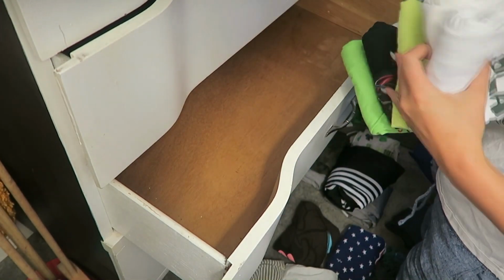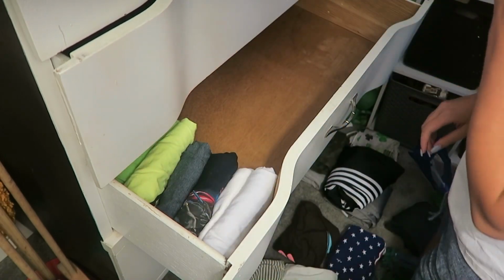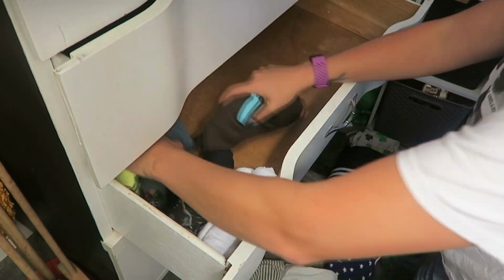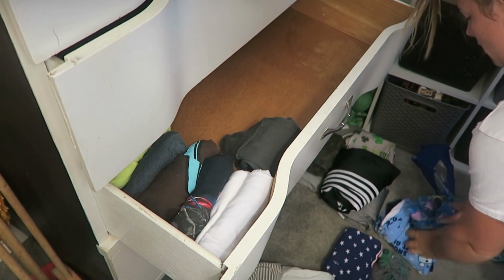As you can see, when it's in the drawers, it just looks so much nicer, in my opinion, folded this way. And it's easier to see everything and to get things out. You don't have to dig through clothes. You can just see exactly what you have and grab it.